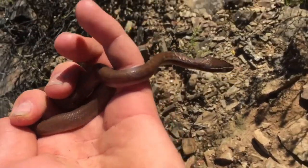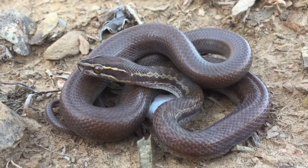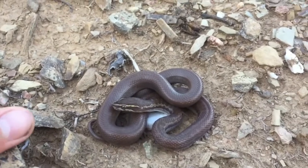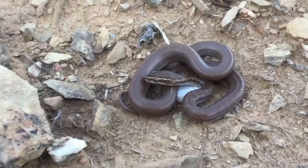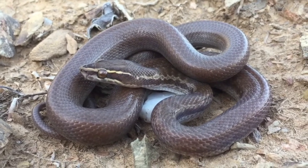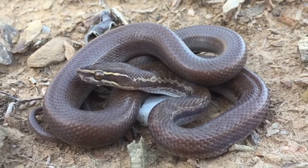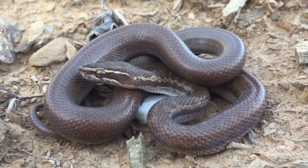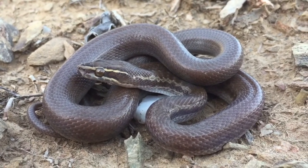Yeah, that's super cool. Alright, so he has this little brown house snake. You can see it's not a very big one or anything like that. But yeah, he was actually just sitting under that stone like you just saw earlier. That was actually in situ. I hadn't touched him or anything like that. I just flipped the rock and then put it back down.